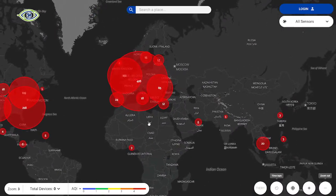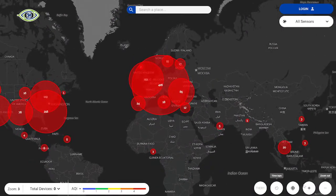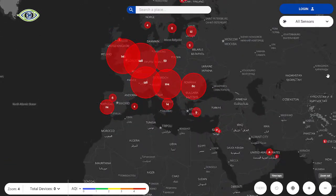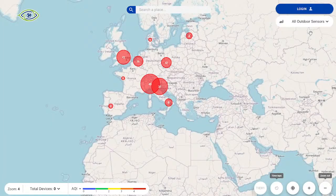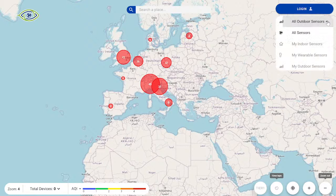And there will be a number of menus and options enabling you to zoom in, obviously, and to toggle between all sensors and outdoor sensors, which is what you used to see on the previous version of the map, plus additional menus for the sensors that you own. So when there is no privacy issue, we can show you all the details for your own sensors, obviously: your indoors, your outdoors, and your wearables. So again, that was just a sneak peek. This is one of many things we are working to deliver as soon as possible.